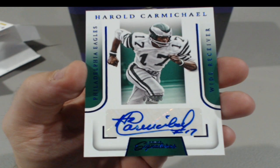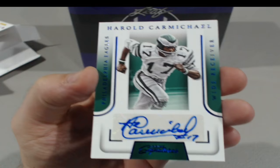Keb 0528, beautiful hit. If you want to part with it, let me know. I'll happily make you a trade for it. 5 of 10, Harold Carmichael.